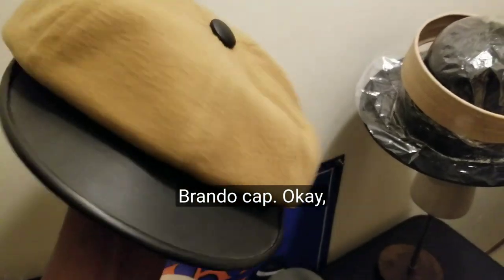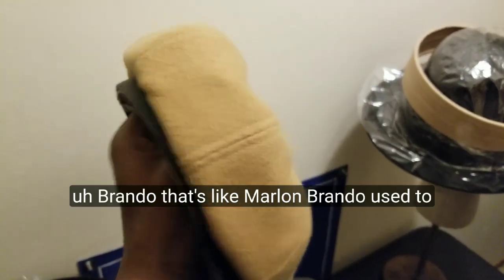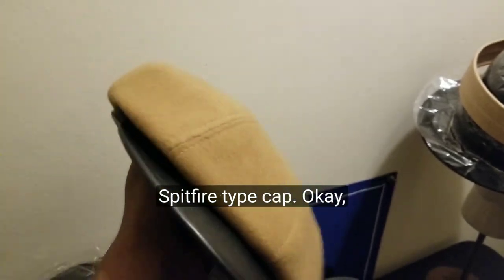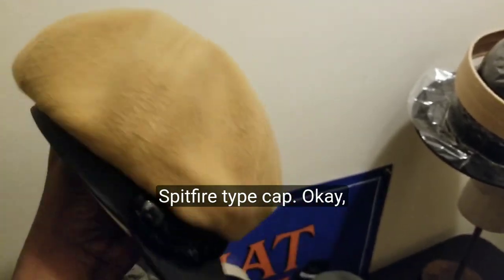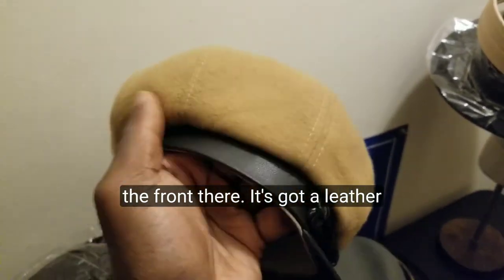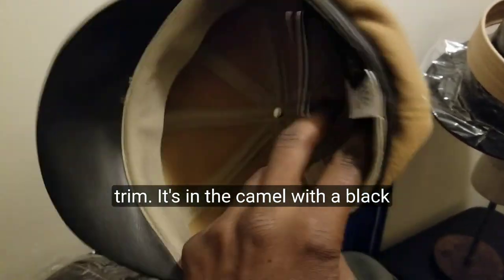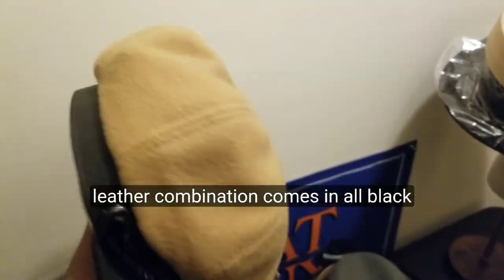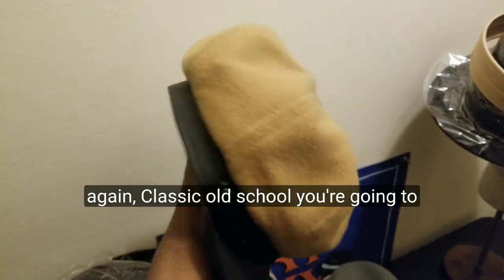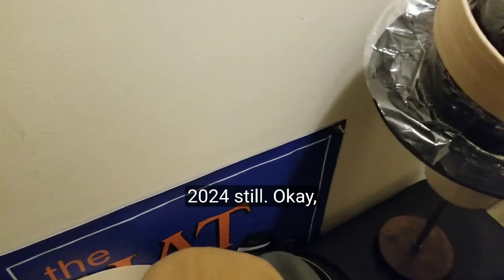You've got your Brando cap. That's like Marlon Brando used to wear, his favorite style. It's almost like a Spitfire type cap. 8 panel, like a newsboy. It's got the rope in the front there. This has a leather trim. It's in the camo with a black leather combination. Comes in all black as well. And again, classic, old school. You're going to see this in 2024 still.